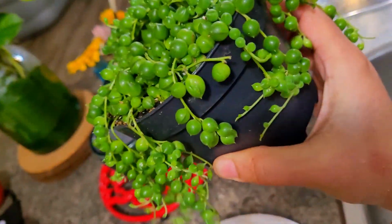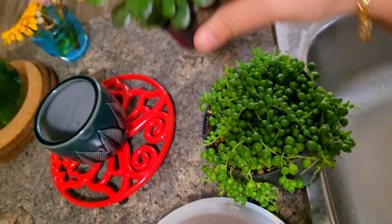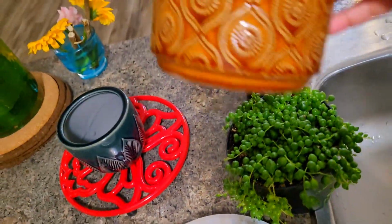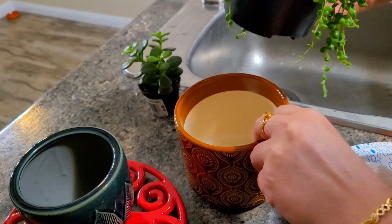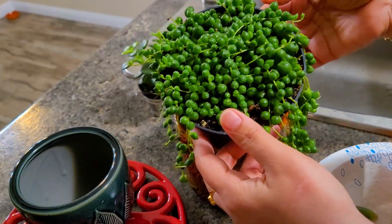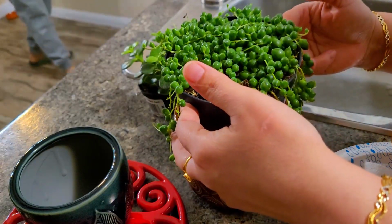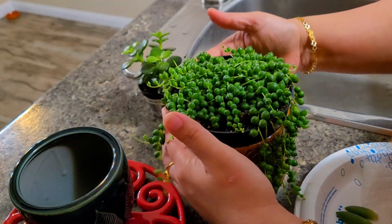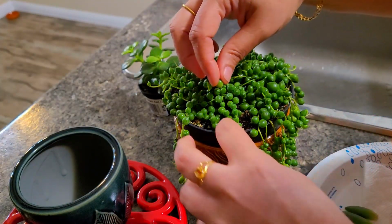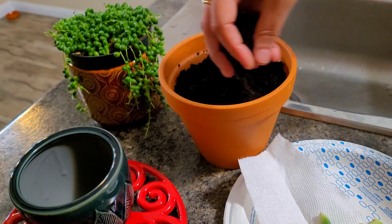Now you see, I bought a string of pearls. You would have seen my previous videos, plants videos, gardening videos. I already had the string of pearls and jade plant. Only 2 plants I bought. This is my first plant collection after coming to Canada. I also bought these pots from Walmart. For the string of pearls, we don't need to repot. I am just keeping it inside this designer pot and it's done.